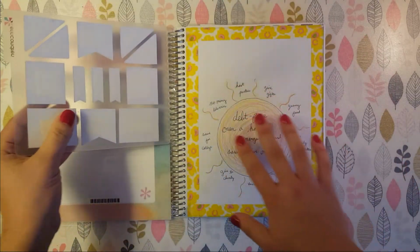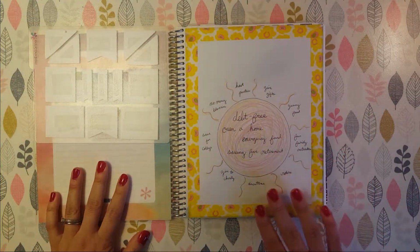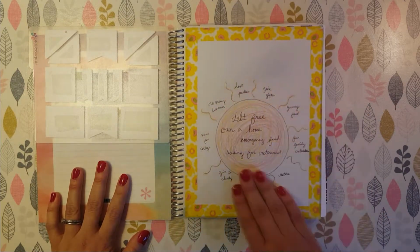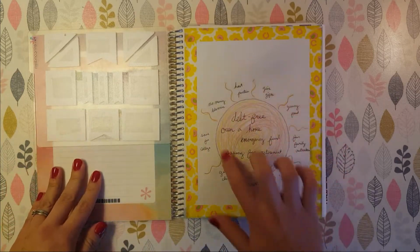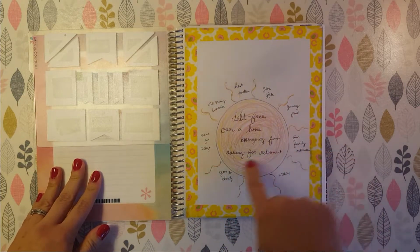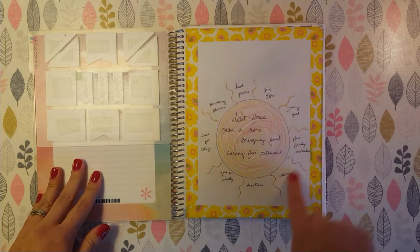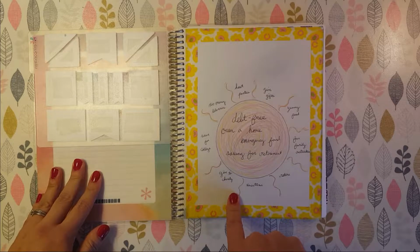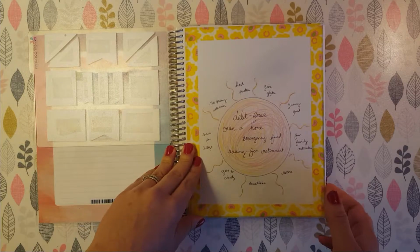And then to show you, the opening page was kind of boring. It was just like gray and blue, and I want something fun. So I washi taped some paper in, and this is kind of a design to inspire me. So, you know, you should come up with something that inspires you. But I did a sun, and in the middle here are our big financial goals: being debt-free, owning a home, having an emergency fund, and saving for retirement. And then having these things will allow me to do these things on the side. I mean, we do some of them now, but to do them more, and, you know, these will help us enjoy life, basically. And so that's my little inspiring opening page there.